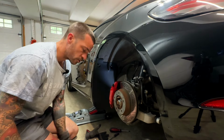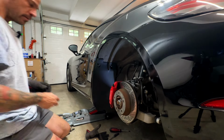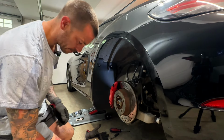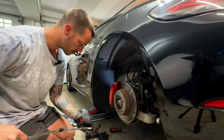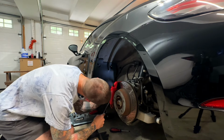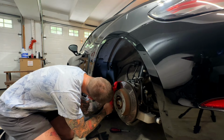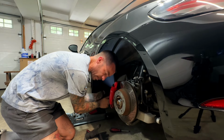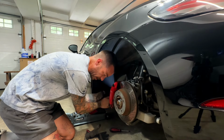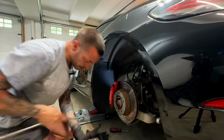Alright, I'll have to look up the torque spec on those. But I'll get them in hand tight, and we'll torque them after. Go in by hand first.